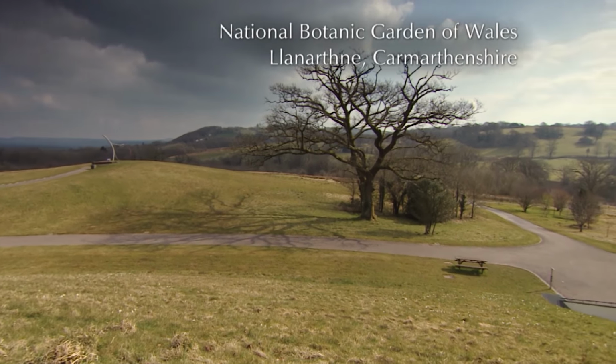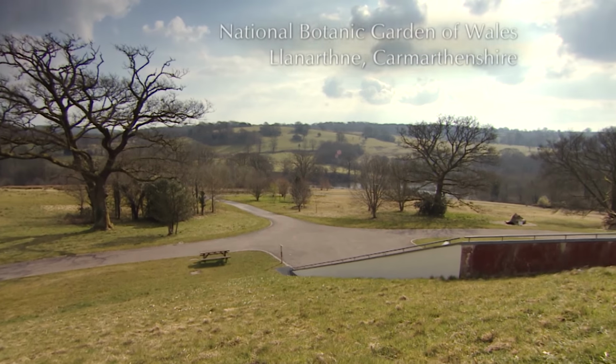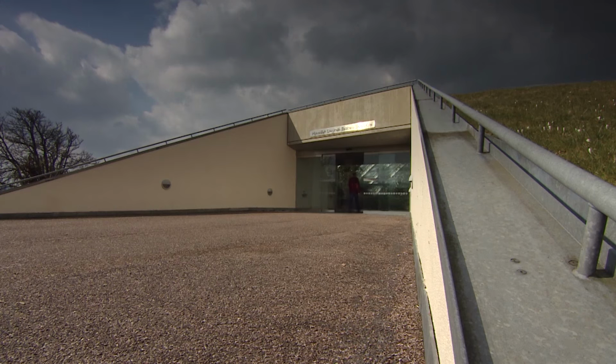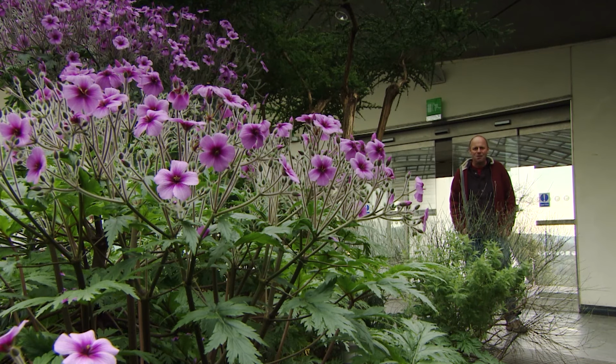Just look around you. Where is the cherry blossom? Where are the magnolia blooms? For many of us, spring is unseasonably late. But I've come to somewhere where it's well underway.